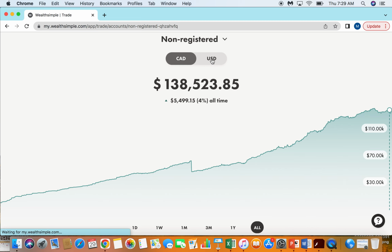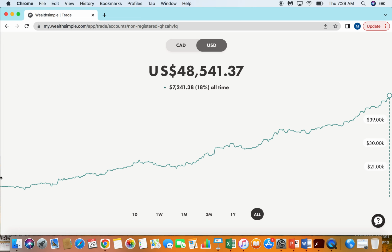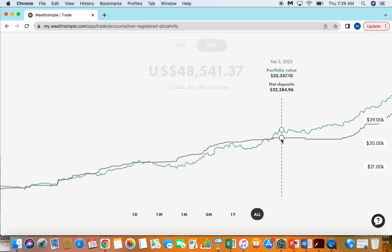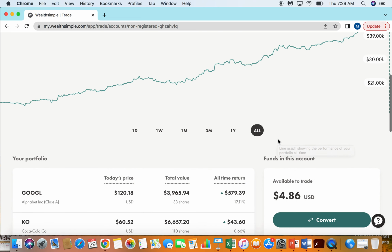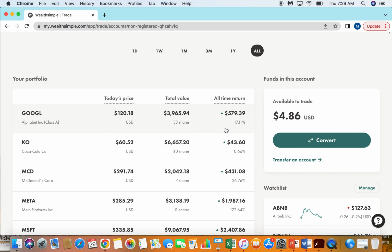Going into the US side here. The US side, as I said, has really been the growth driver for my portfolio over the last 6 months or so. I'm up 7,200, so about 10,000 Canadian dollars just year to date in this portfolio. So let's look at some of the drivers here. Google up 17% at about 120 bucks there. I haven't been buying too much Google recently. I've been more focused on my dividend stocks.